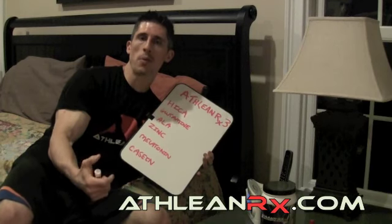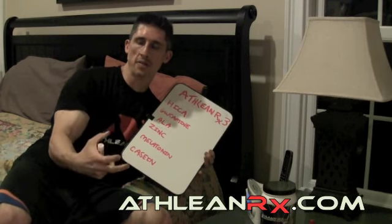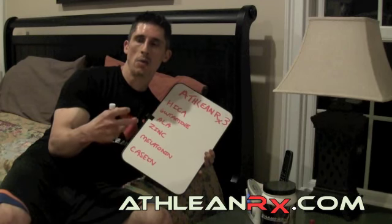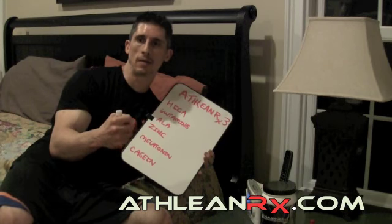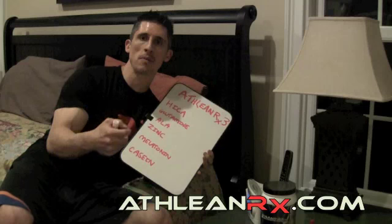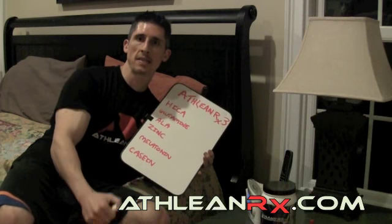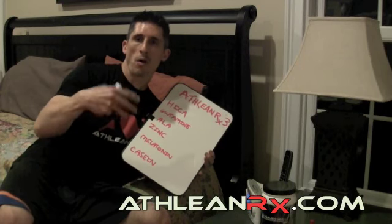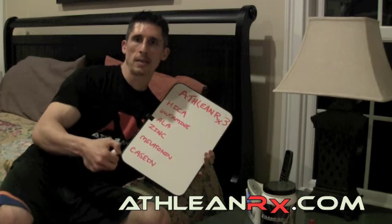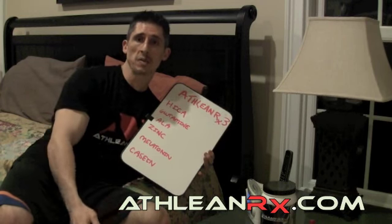Zinc is a very important naturally occurring compound that we have really active in almost every single metabolic reaction. It participates in almost every single enzymatic reaction as a substrate, and what that does is it helps our hormones to actually function the way that they're supposed to.